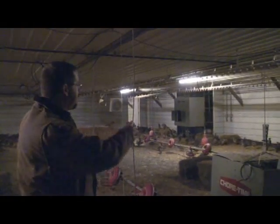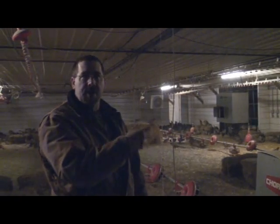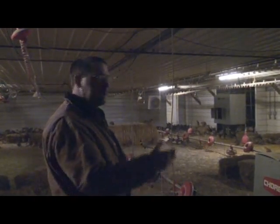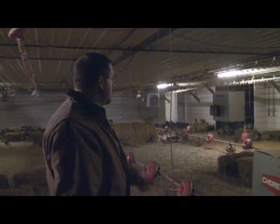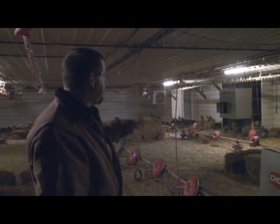And you'll notice that every other one of these pans is flipped up. That's because these birds don't need as much feeder space as the chicks when we start them out. And we want to make sure that they eat the end pan out, so it kicks the feed system on. So we flip every other one up.